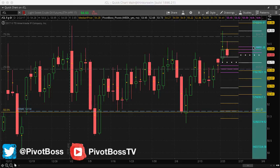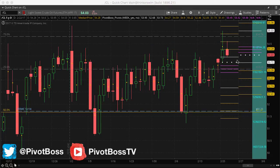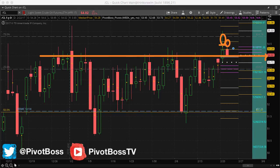Overall, we've known that the top end of this range has been fodder for bears to defend over and over and over, and that would be the expectation here. 54 is obviously a key level, and so that's the last line of defense right now. But overall, you can see a big rejection here. You see the tail being defended. All rotations into the upper end of the range likely to be defended for a shot lower.